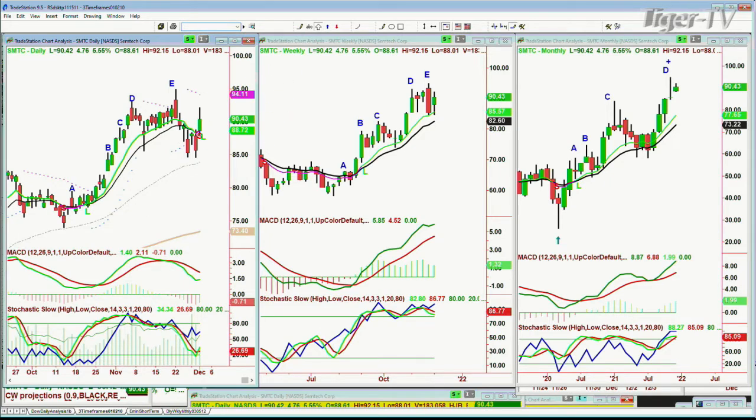So I'm saying I like this at 90-point SMTC. Take a little bit off, but I don't know if I'd get out of the whole thing because it's trying to turn. It could fail from here, peak E in the daily, but I love the weekly charts holding very well. So I'll do a little bit more on this when we get to the close today, 3 to 4 o'clock, when I do the Tom O'Brien show.